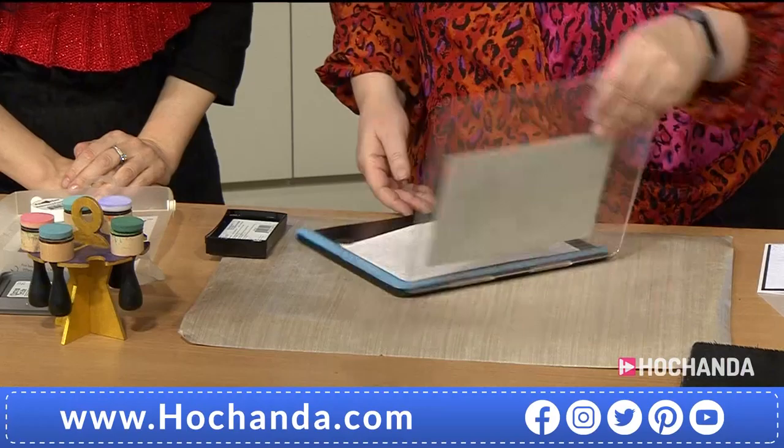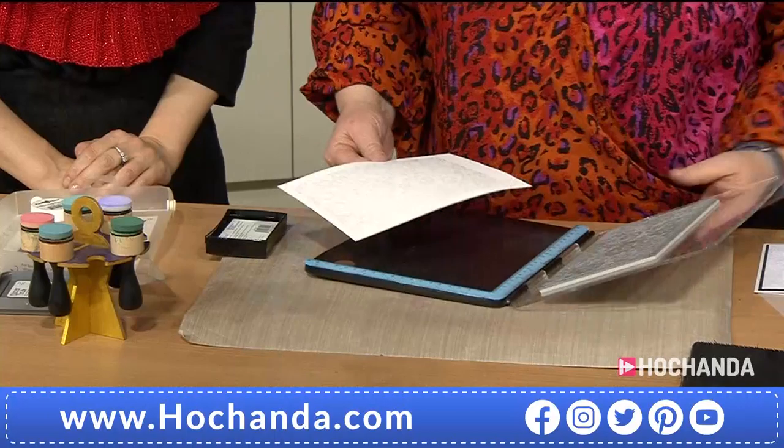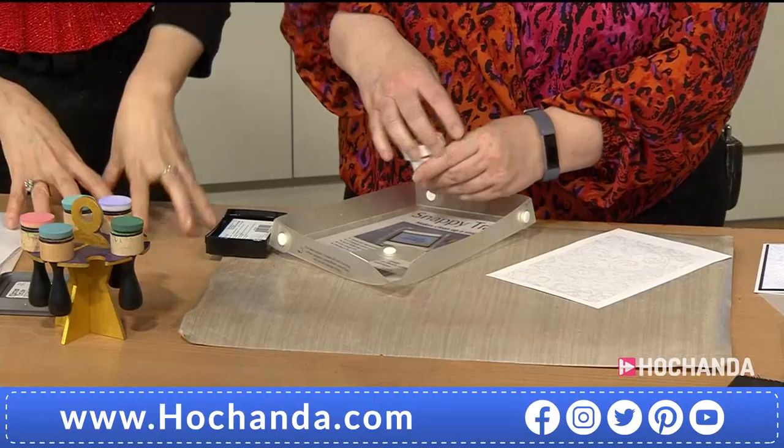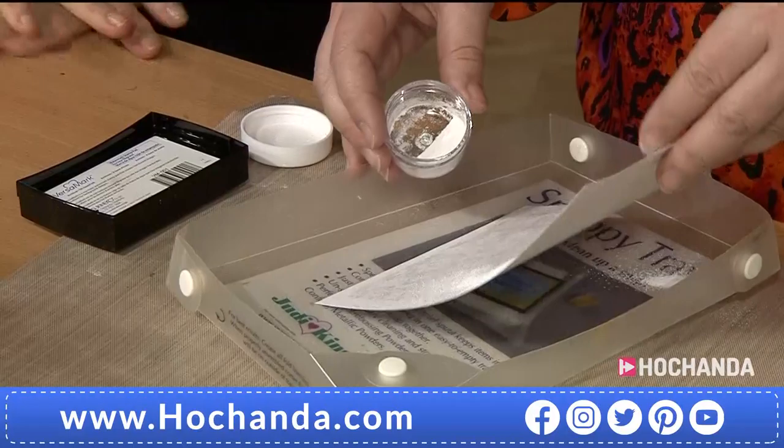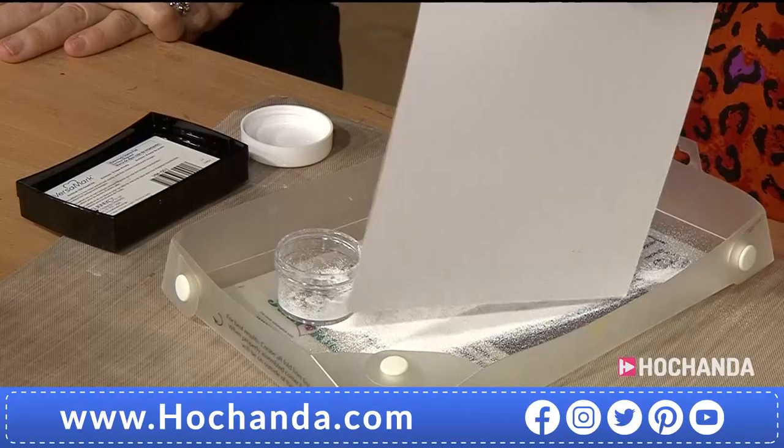See, my Versamark's quite dirty. So you can just see a little bit. Perfect. But because there's so much detail, I will stamp it two or three times before it dries. Usually I would have this on a lower table when I stand up. More pressure. Oh, perfect. So we can pop that out and we're going to put white powder on it.